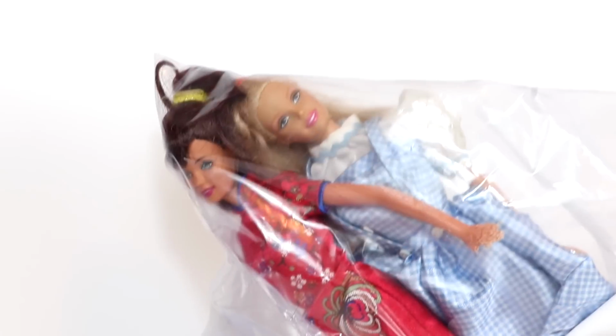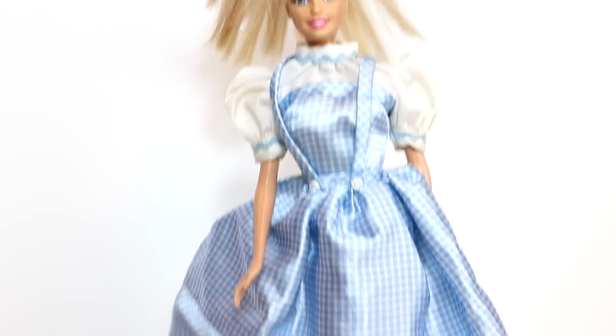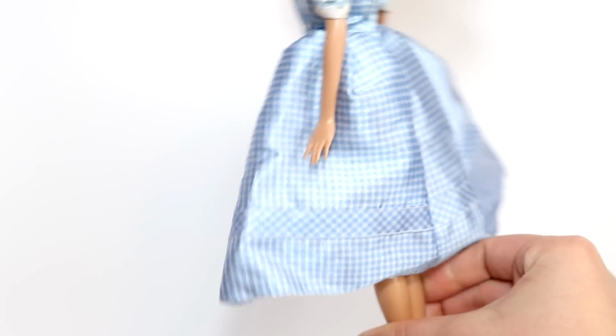And lastly, I got these two for $3. She looks kind of crazy. I don't know which Barbie this is, but she is wearing a Dorothy dress. So that's kind of interesting. And the other doll that came with her.